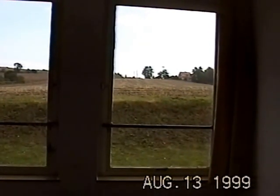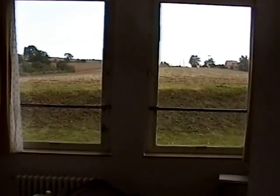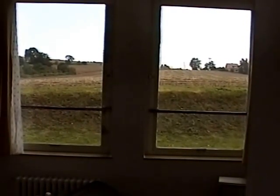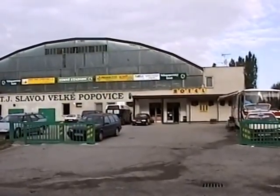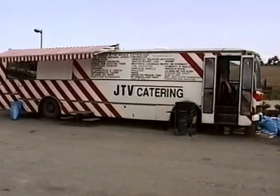Well, our hotel last night was very interesting. We stayed at a place called the Hotel Slovakia in the little tiny village of Veliki Popovice, a little ways outside of Prague. The hotel is just one long hall built under the seats of a sports stadium. There were no sports events, but rather the stadium was being used as a film studio.